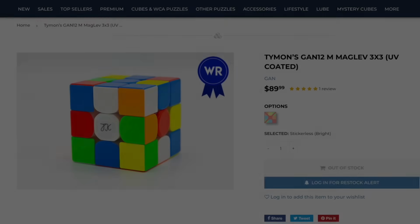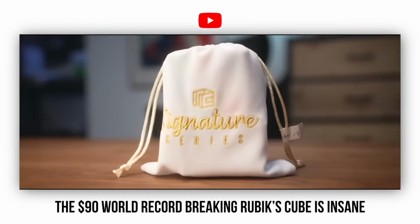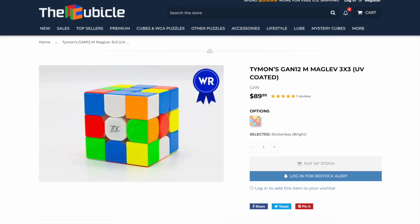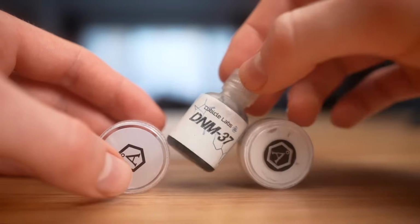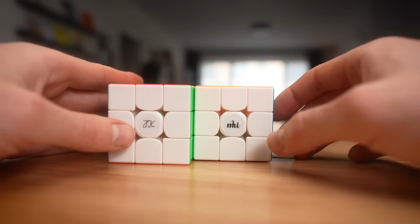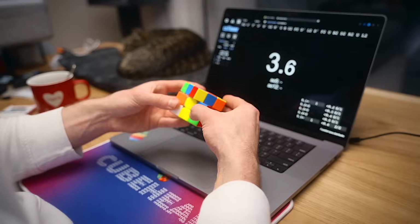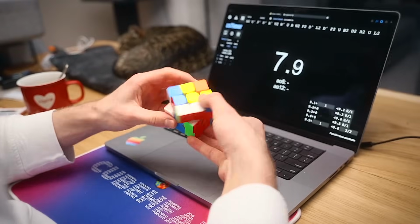Maglev. The next day, I tested a cube of the legendary Timon Kolasinski. I've made a full video about this cube before where I go in more detail, but the build of this cube is almost identical to MATTY'S cube. It is the exact same GAN 12M Maglev, with the same loops, but the only difference between the two is that in Timon's cube, the Maglev setting is set to 2 instead of 3. The result should be pretty similar to MATTY'S cube, although it wasn't for some reason.